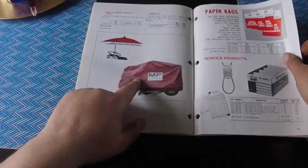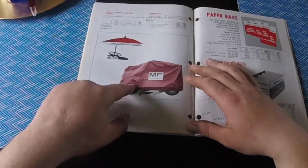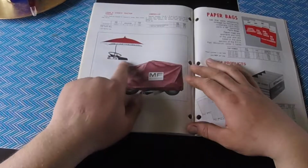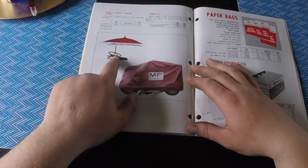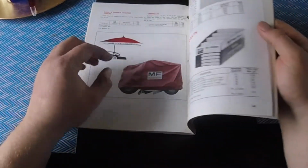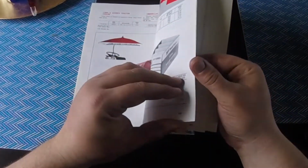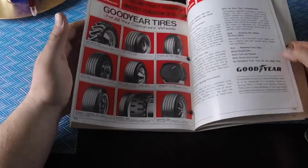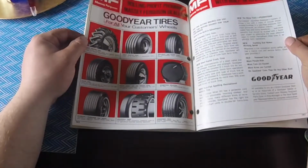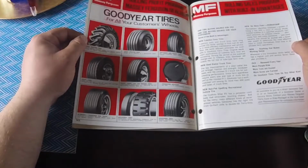So these are covers here, you can see, for the lawn and garden tractors. That'll fit all of them. And then you have the umbrella too that was available for the garden tractors. I've never seen one of those. Kind of cool. And I think we're just about to the end of the catalog here. It shows some tires. That's all farm tractor tires though. Yeah, just some part numbers and stuff there now.